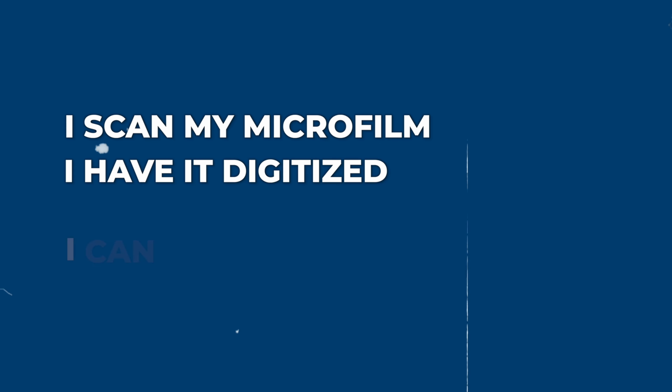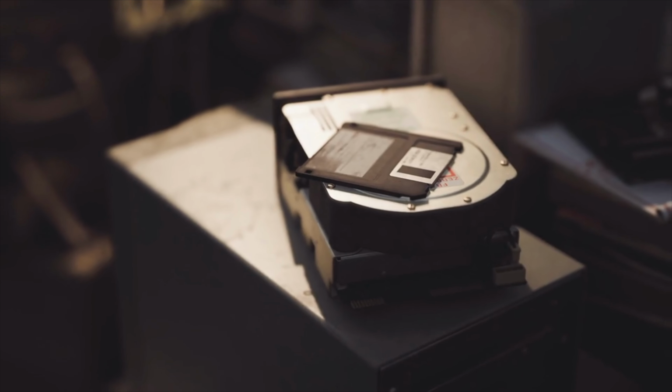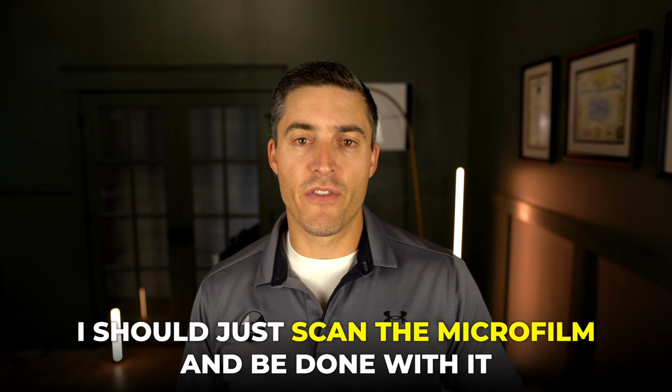And that type of hardware is also kind of going out of style. There are fewer places to get it, only a couple companies make those. And when, again, you just compare it to, I scan my microfilm, I have it digitized, I can access it on a computer, or I can keep the microfilm, the physical copies, and buy a piece of hardware to put on my desk to maintain it and keep that up to date and use the microfilm. Going, why would I do that? I should just scan the microfilm and be done with it.